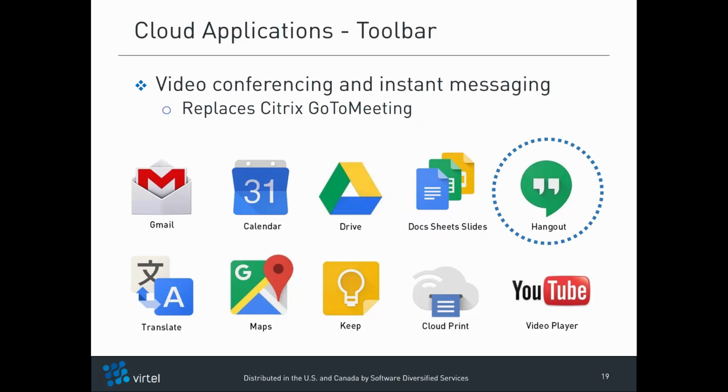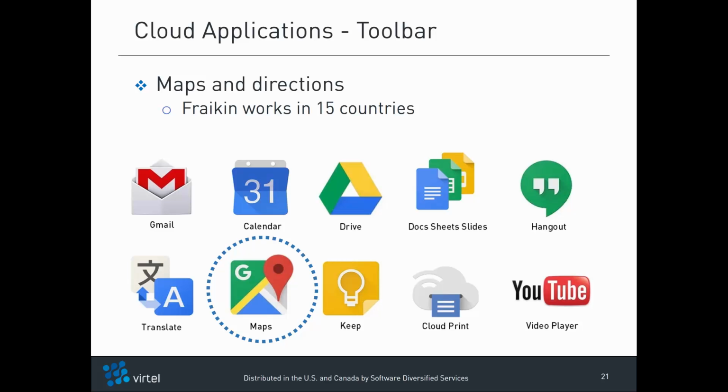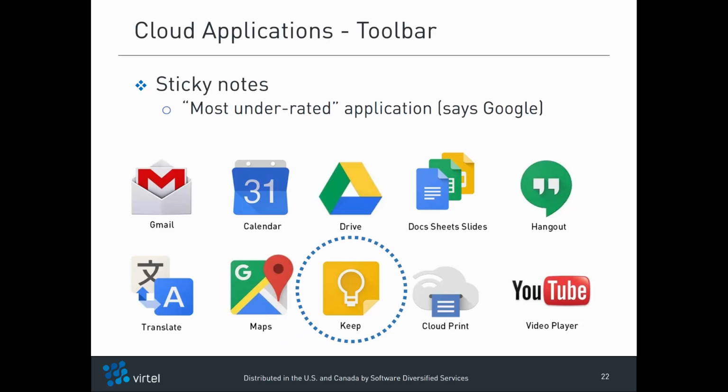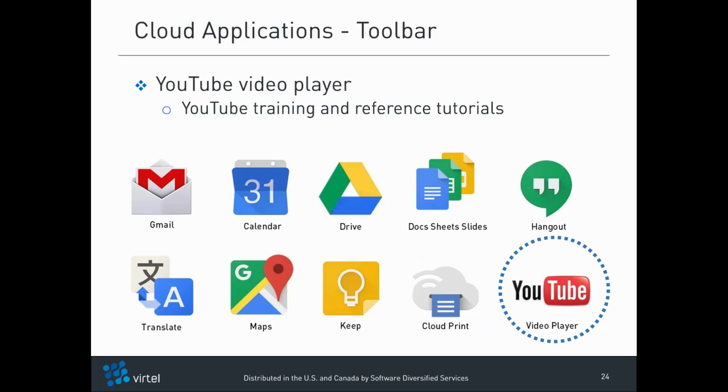The video conference manager Hangouts, which is Google's alternative to GoToMeeting and WebEx. The language translator Translate, which Fraikin uses to work in the 15 different countries it serves. The mapping application Google Maps, which again Fraikin needs to work with the 15 different countries it serves. The sticky notes application Google Keep, which Google calls the most underrated of its applications. The cloud printing application Google Cloud Print. And finally, YouTube, the only non-Google application that can be reached from this toolbar.